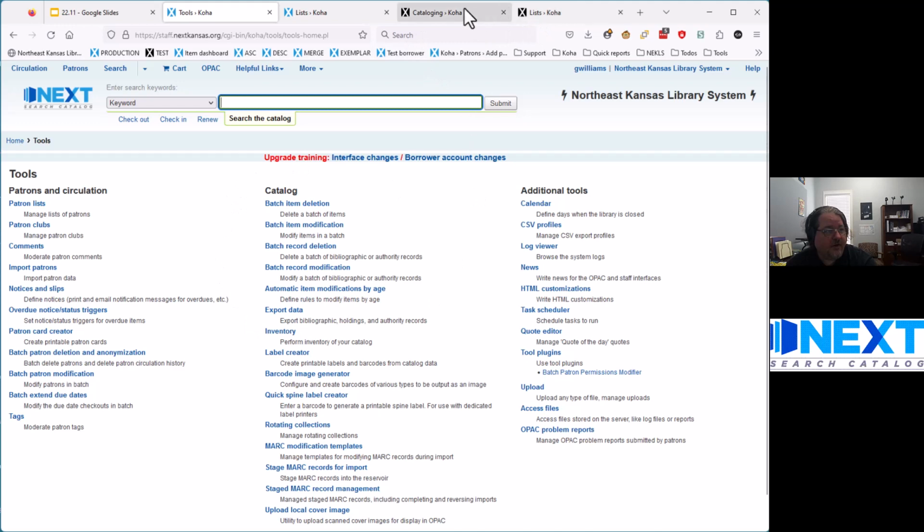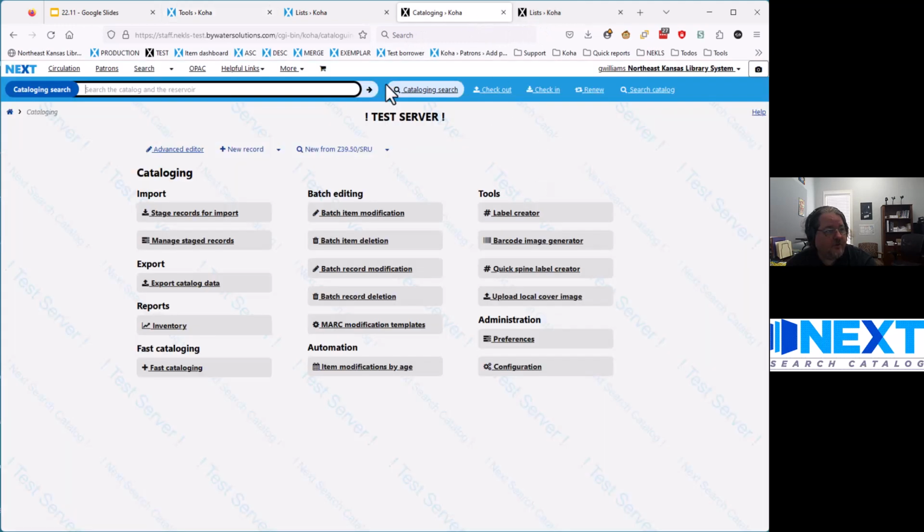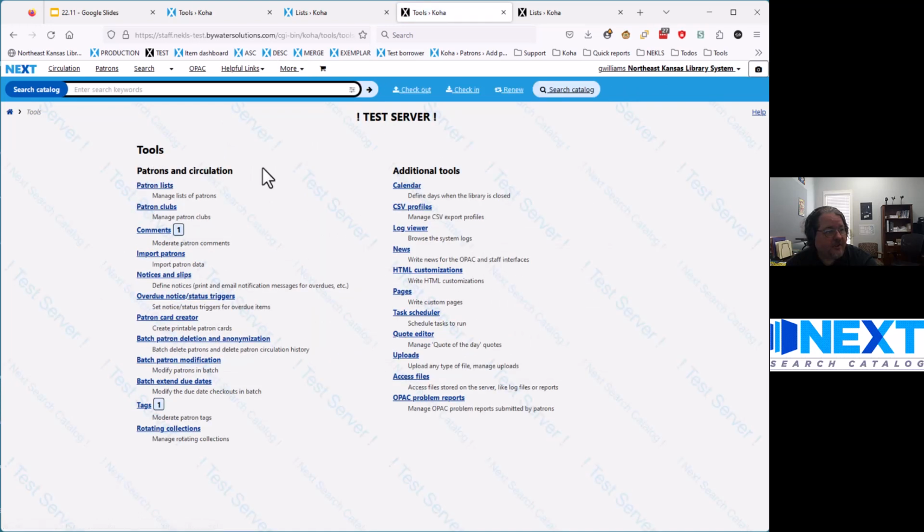They've all moved now. If you go to tools in the new version, you will only see the patron and circulation and the additional tools. All the cataloging tools that used to be in the middle of that there, they've now moved over to the cataloging page.